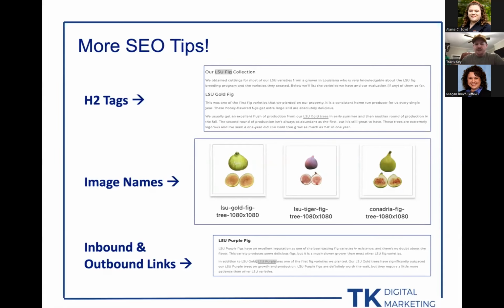Most often companies are not taking advantage of this right here. Yes, it takes a little time, it takes a little bit of organization, the way you have your files done and everything, but make sure you have your images named well with those focus keywords in the image name. And then another thing here is inbound and outbound links.